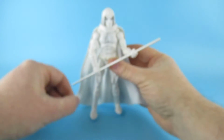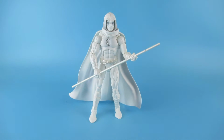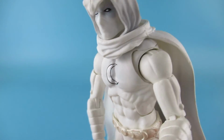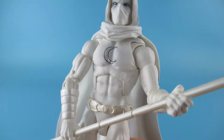Now, I know nothing about Moon Knight. It's not a comic that I read a lot as a kid. I know that there's going to be a computer game of him, a TV series of him. But I just fell in love with this figure. I just think it is so cool, so perfect. It looks so amazing on my shelf. Look how they've put that little bit of shading around the cloak and things like that. And the articulation on there is fantastic.